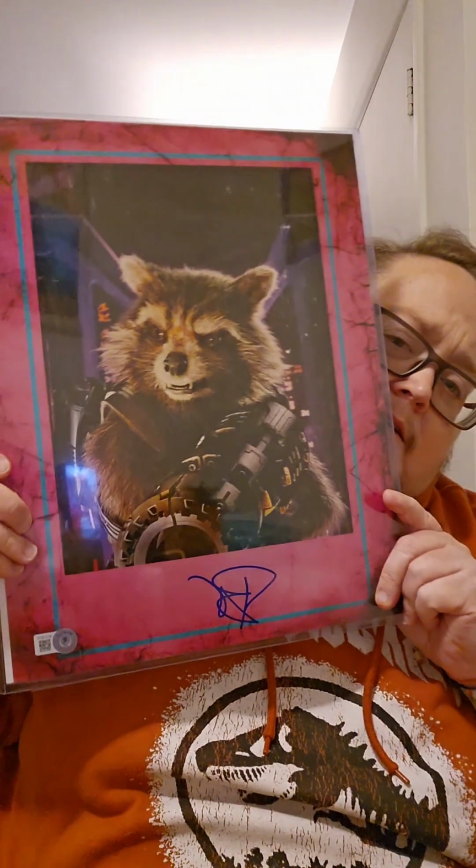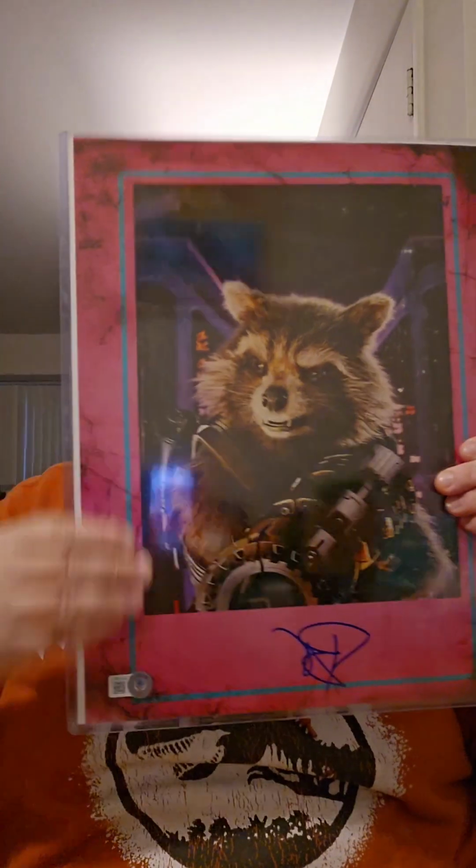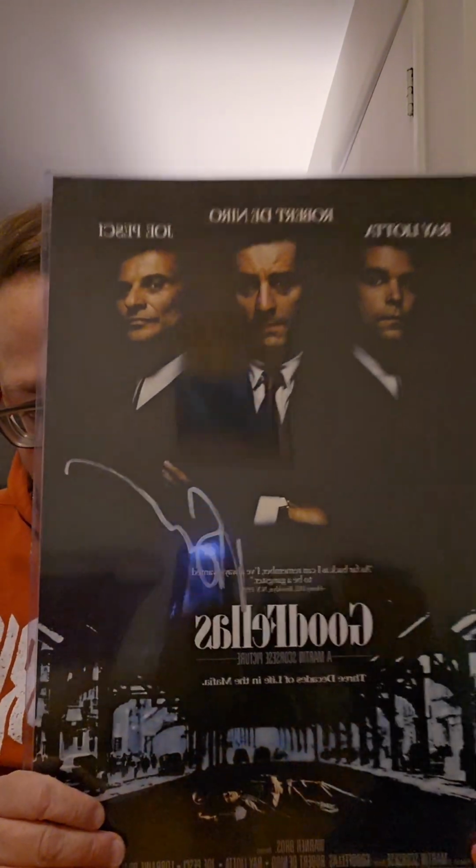Bradley Cooper signed Rocket Raccoon. Is that a metallic? And then it's not a metallic print, which is kind of neat. Those are pretty treasured. Charlie Day from the Super Mario Bros. Movie. And then this is insane. Absolutely insane. Incredible autograph. Yeah. This box was phenomenal.